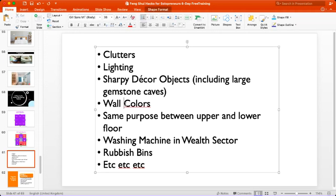And we haven't talked about wall colors yet, which could bring a lot of impact to the feng shui, on the good side or on the bad side of your house. The lighting as well, a really, really important topic. Are you using the same purpose in between your upper floor and your lower floor? For example, some houses are doing remodeling, where they have a kitchen on the ground floor, and then above that kitchen they remodel the house, and there's a bedroom right above the kitchen on the second floor. This is usually not good for the health of the person sleeping in the bedroom right above the kitchen, because the kitchen is full of fire energy. There's a lot of fire energy and action inside the kitchen. This is not good for health, but there are a lot more scenarios like that, which I will cover in the program.